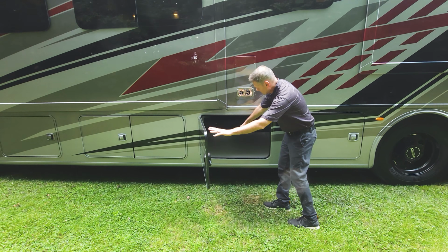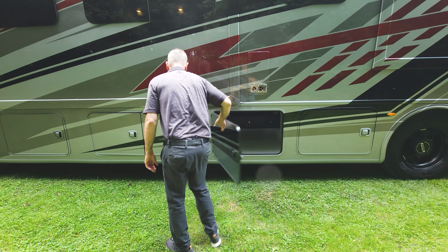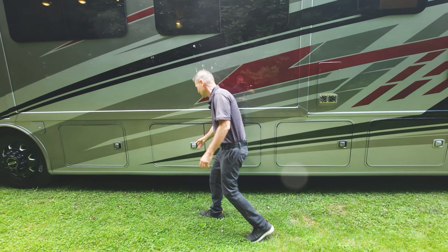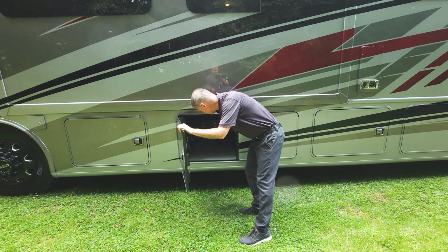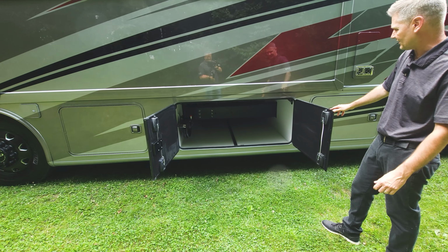Opening the other side of that very large pass-through storage there. Over here, you know this is gonna be more storage. Can fit anything you need in here. Look at that, just so much storage on this 37.5.